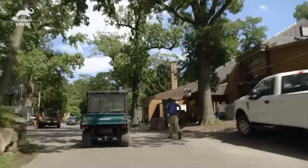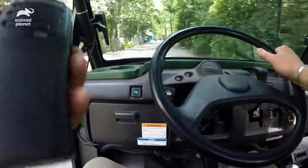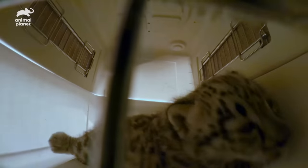I'm en route to the back, so can you meet me up there, open up the gate, and turn the camera on? Time to go home to mama. We've had the cub away 7 hours now, so I'm gonna bring it back and put it back with its mother. You ready? You're home.